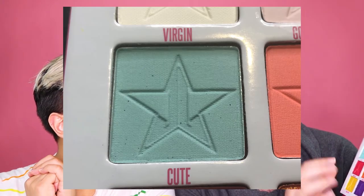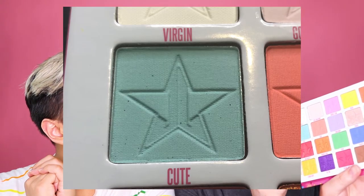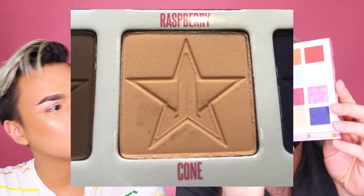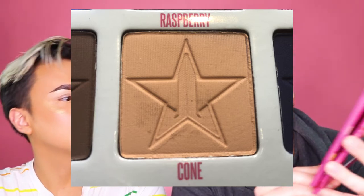Let me see it in person here. It is weird, and a lot of people have talked about it, that there is no protective film, because usually there's a film on a lot of his products. I will say I am noticing, though our camera is so bright you won't be able to see it, that a couple of the shades have some black specks in them. This one here, Delicious, looks like it's from a different pigment, the dark color. And Cone has some dark spots in it too. It looks almost like a dark smudge.